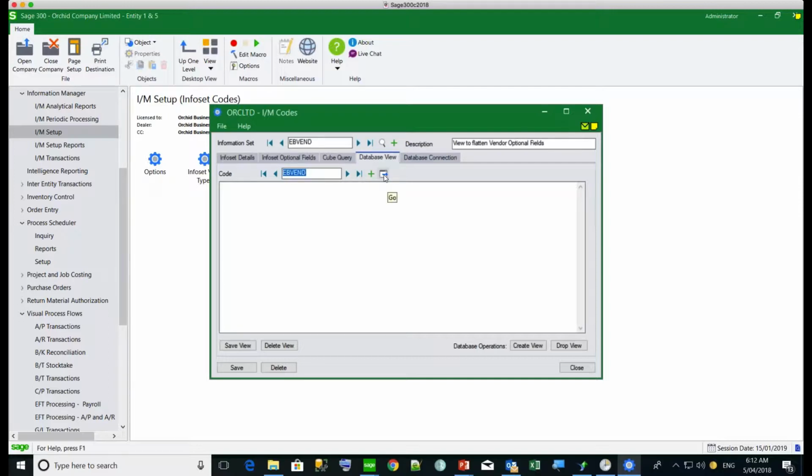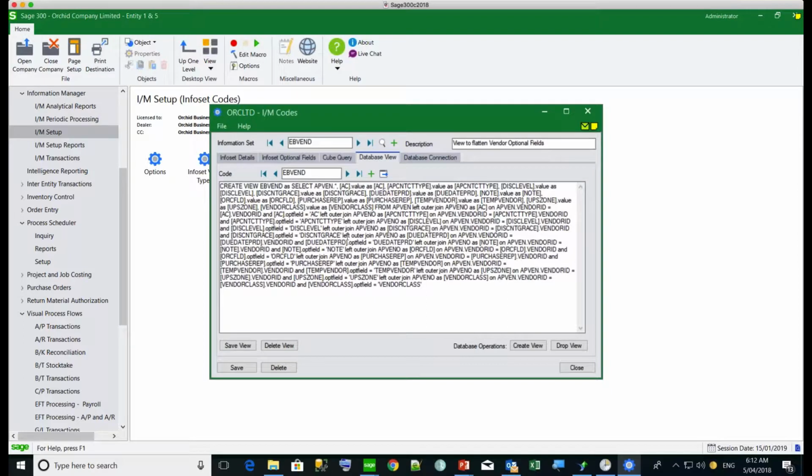And if I click on this little Go button here, it asks me if I want to create that view. Yes. And what it does is write the SQL script joining the APVend table, so the vendor table, with all the optional fields that are associated to APVend within my Sage 300 database. So this is a view script saved within Sage 300.